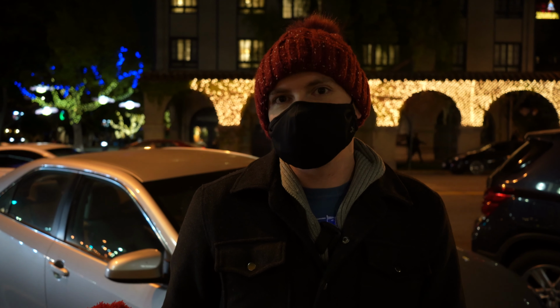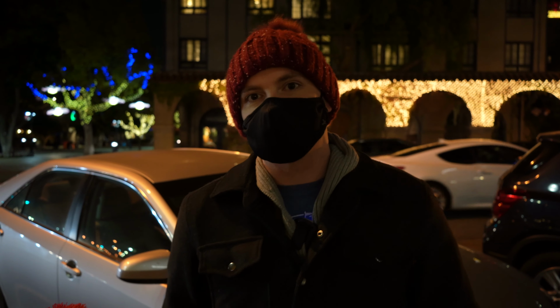Tonight we're in downtown Riverside checking out the Festival of Lights at the Mission Inn to see what it looks like in 2020. There's a lot of people already so far, maybe not as many as normal. Lots of music going on right now. There's vendors selling food. The Mission's right behind me. You can see some of the lights. So join us on this experience.